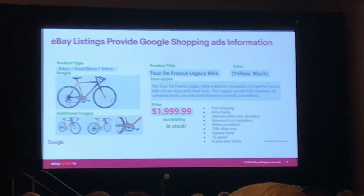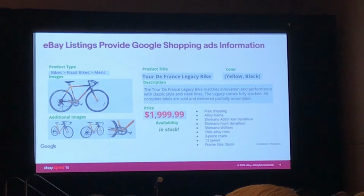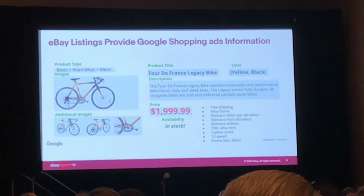This is the essentials of what makes a Google Shopping ad. If you look at product type, product title, color, additional images, price, availability, these are basics. We need all of this information from an eBay listing to make a Google Shopping ad. So if any of this, like the description or the image or the availability or the color, is not of high quality, Google might not have the ability to show that live.